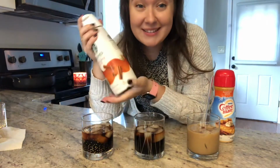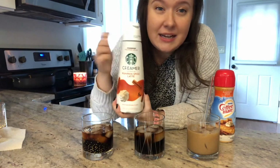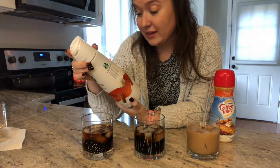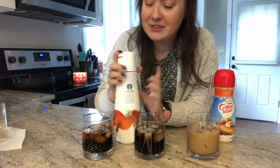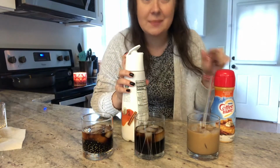This stuff is thick. If you have never had any of these Starbucks creamers, I've mainly tried the white chocolate one because I love the white mocha when I go there in person. These are thick. This has milk, this has heavy cream, this has buttermilk and vegetable oil. So a little of this goes a long way. It is much thicker than something like this.